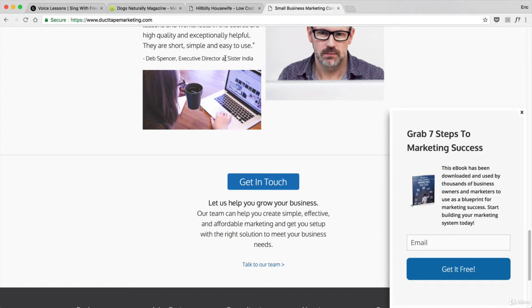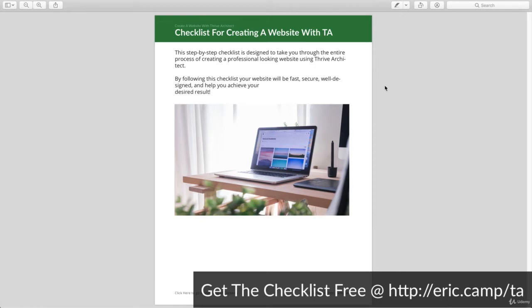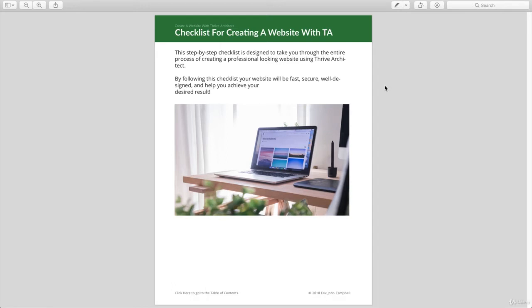So before we get into this tutorial, I want to show you a PDF that I created. And it's the ultimate checklist for creating a website with Thrive Architect. And it takes you from A to Z. So I'm assuming that you don't have experience buying a domain name, installing WordPress hosting, or doing any of those things that it takes to build a WordPress website. But if you do have that knowledge, then this checklist is going to be a great reference point for you to make sure you don't forget anything important.